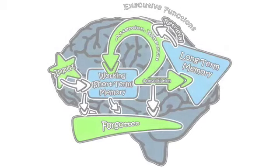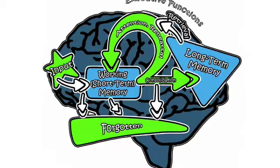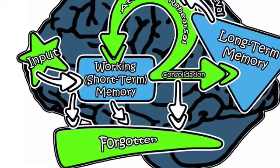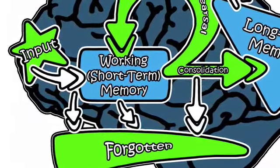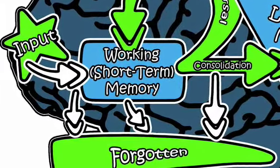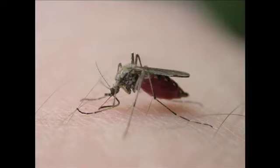Let's consider this model. In essence, the input arrow indicates new information entering the brain. Now, most information that we are presented with never makes it to the learning pathway and is lost. This is indicated by the downward arrow on the left, leading to forgotten. We constantly receive an enormous amount of information, literally thousands of stimuli per second. And we can't process all this information at one time.